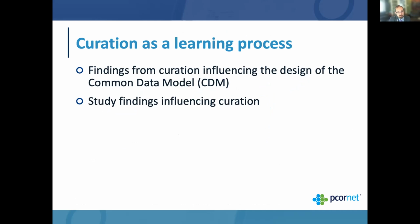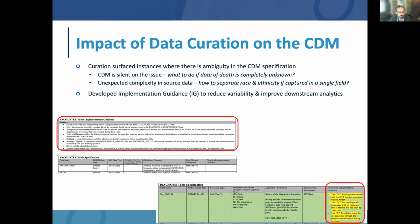So I talked a little bit about curation as a learning process. So it's not static. We do update things over time. So just talking a little bit about findings influenced by the design of the common data model, and then some of the study findings, because I think that's important for bringing those study-specific characterizations into the foundational process.